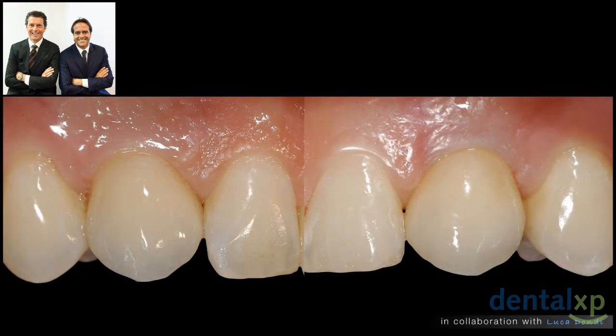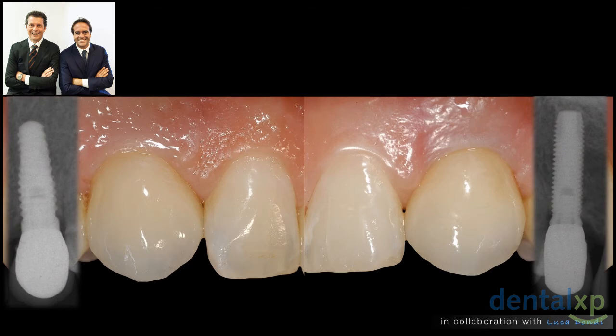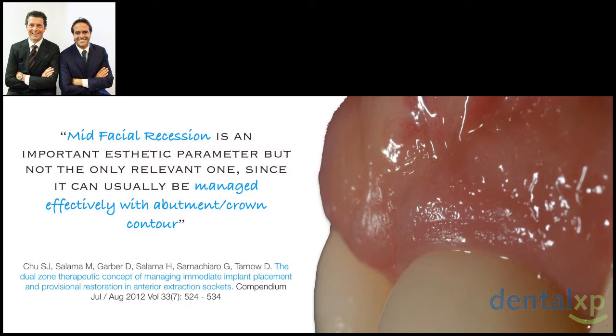And here we have the final case. As Alessandro mentioned, we wanted to show you the bucco-palatal contour changes. Here we are only showing the frontal picture, in which everything seems perfect. We see a perfect pink and white balance, good symmetry of the gingival margin, and the mimicking of the adjacent natural dentition. So everything looks nice, and also looks nice on the X-ray control. But mid-facial recession, which was the parameter we were evaluating in that article in 2010, is an important aesthetic parameter, yes, but it is not the only relevant one, because obviously, if you have a good thickness of soft tissue to manage.